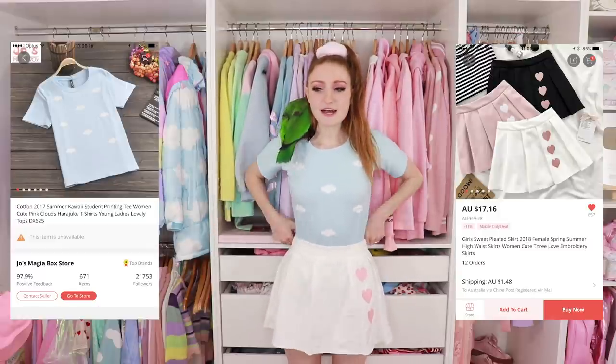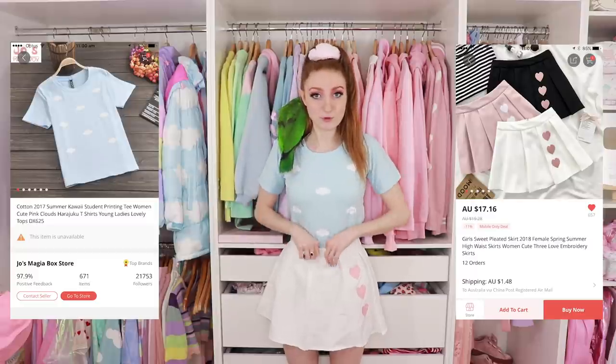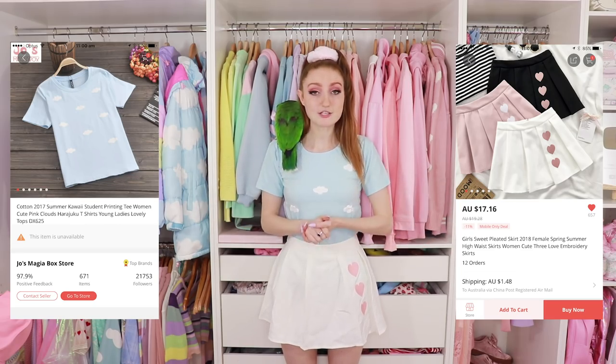The fit for this one, I have tried a lot of different skirts from AliExpress and I found that this one had really great sizing. It was accurate to the measurements. This is a small and I normally wear an Australian size 6, which is I think a US size 2. So I found that the sizing was pretty accurate.